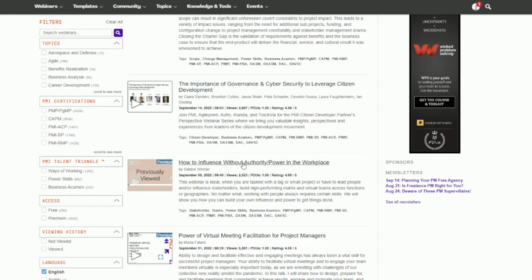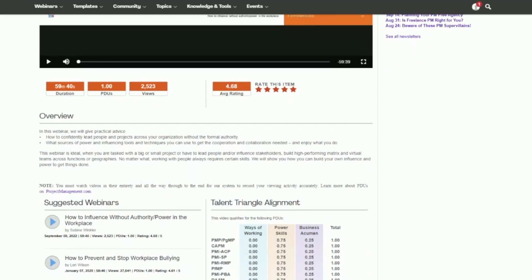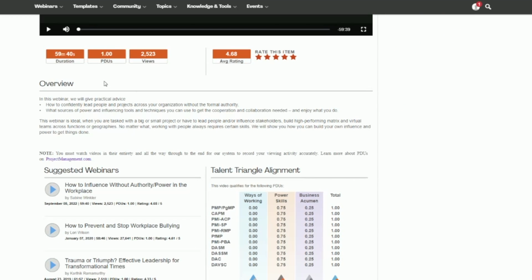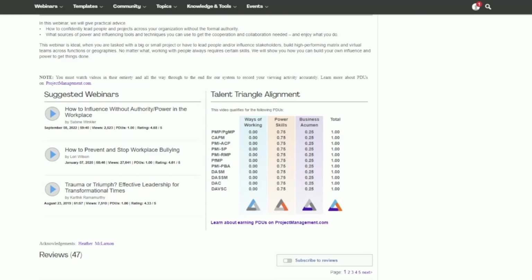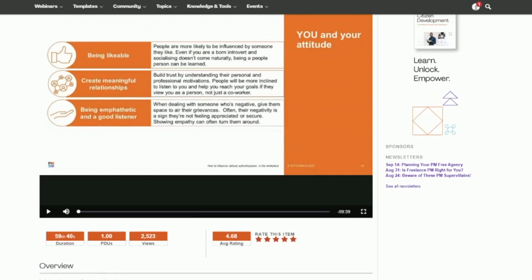Here, let's pick the webinar for how to influence without authority in the workspace. When we scroll all the way to the bottom, we see that this counts as 1 PDU total and that it lasts about 1 hour in duration. Underneath the section for talent triangle alignment, we see that it provides 0.75 PDUs for power skills and 0.25 PDUs for business acumen. So all you have to do is watch the webinar from start to finish.